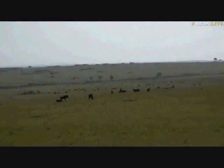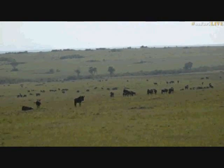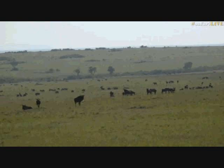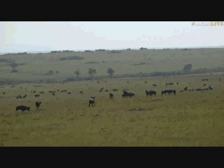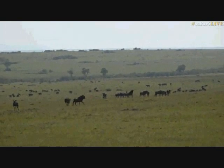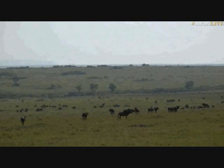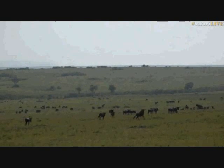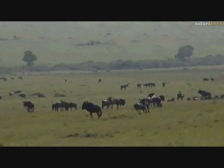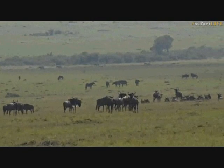There are about 15 to 20,000 wildebeest that actually don't leave Kenya when the migration goes, but they have a very small local migration of about 100 kilometers. The thing that absolutely blows my mind is that the day the main migration arrived across the Sand River, the local migration arrived as well. Now, there must be something in the air or something in the grass that has made them just arrive, and it is quite wonderful.